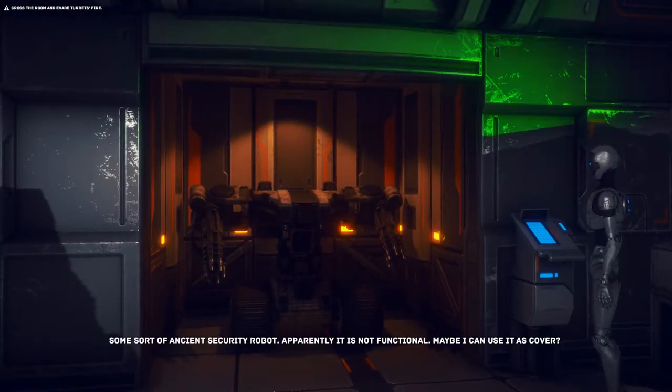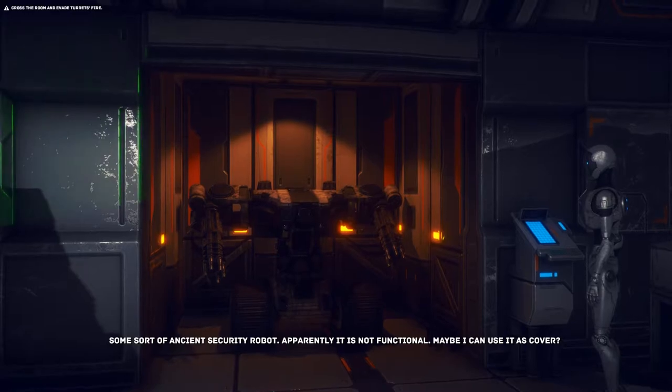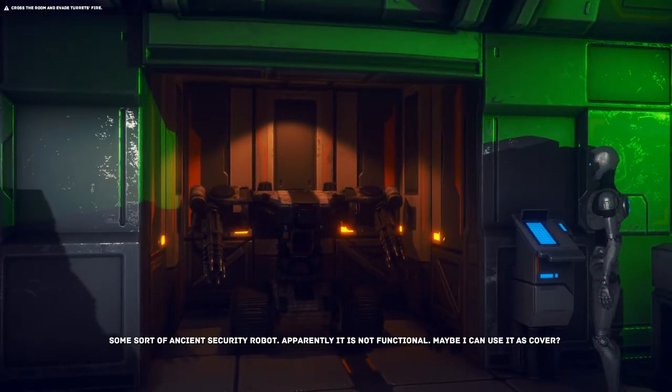Some sort of ancient security robot. Apparently, it is not functional. Maybe I can use it as cover.